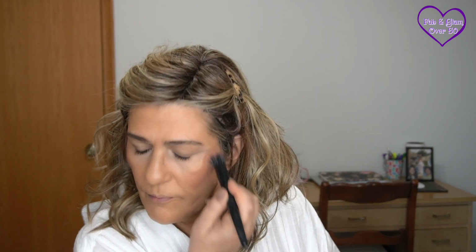I got some L'Oreal Infallible Pro Gloss Plump. But you know what? I'm going to try this. This I haven't tried on my lips, and we're going to see how that works out.